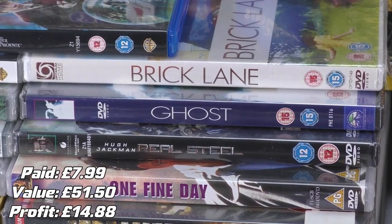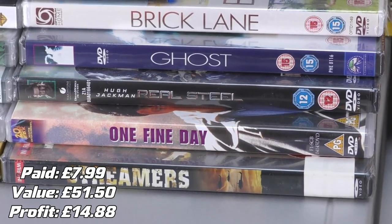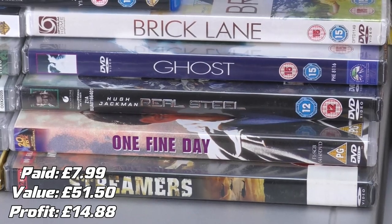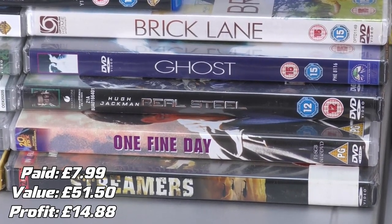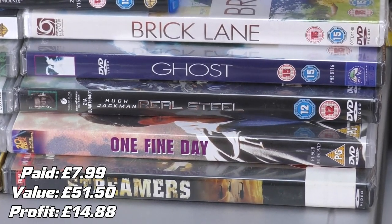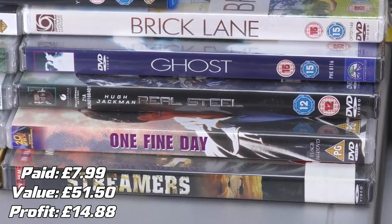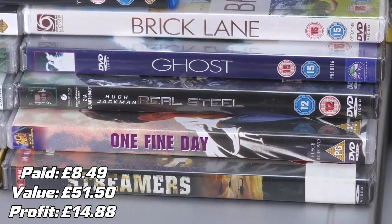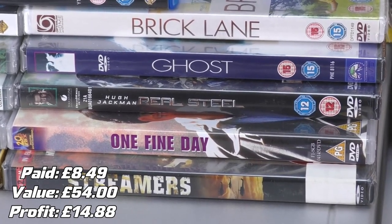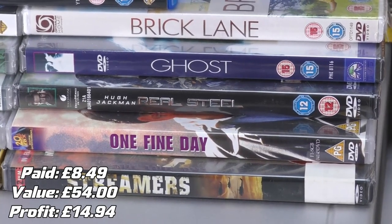Then we've got One Fine Day. Now, this one is the problematic one of today, because when I picked it up, I thought that it was sealed. I don't know why I completely missed it, but I thought it was new and sealed. But once I got home, I realised that it was actually a pre-owned DVD, which basically tanked the value of it. So we paid 50p for it. Looking online, pre-owned condition, it sells for about £2.50. That would only land us a 6p profit, unfortunately, which is not great, but I will still stick it on regardless.